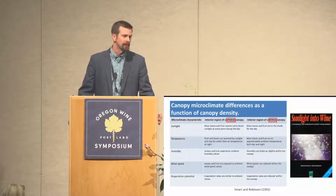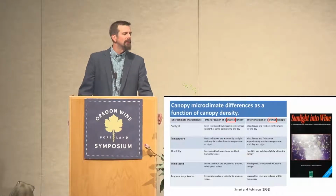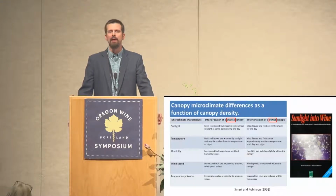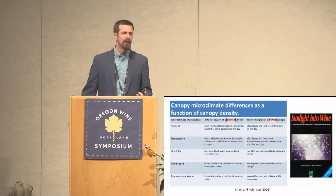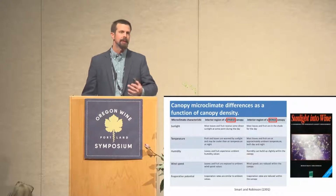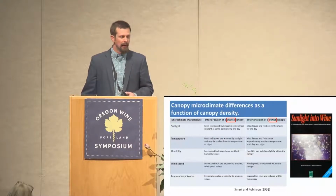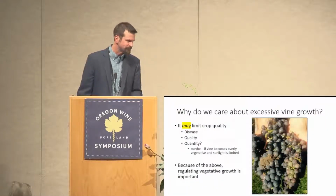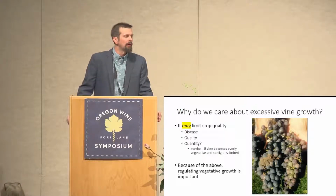So dense canopies are typically the situation in high vigor vines, but in a sparse canopy, if vigor is a little lower, you'll have those. And most would agree that all the characteristics of the interior of a sparse canopy are probably more ideal than those of a dense canopy. Whether it be for getting temperature and radiation increase on your fruit to increase tannin polymerization or color, if you're not in a color limiting temperature region, things like that, but also to limit diseases and get good spray penetration into that canopy. So again, why do we care about excessive vine growth? Because it has potential to limit quality.